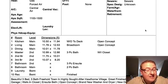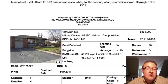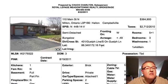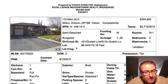In this same size category, similar homes are selling 340, 345. Great stuff. Even with the finished basement, I've seen them over 350. So if it needs a bit of work, it doesn't matter, you can do it in this home. It's very, very nice.